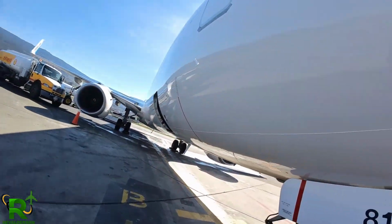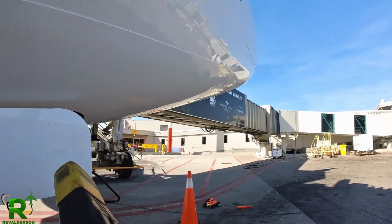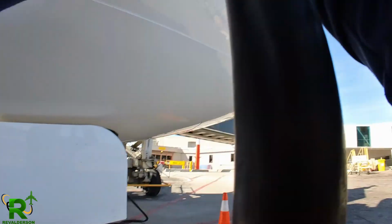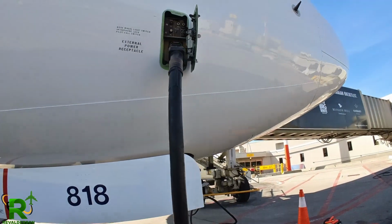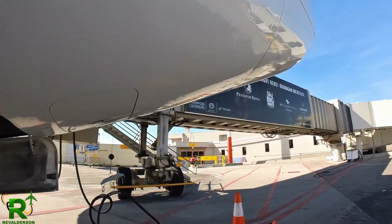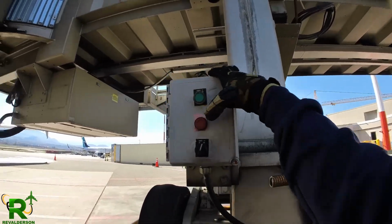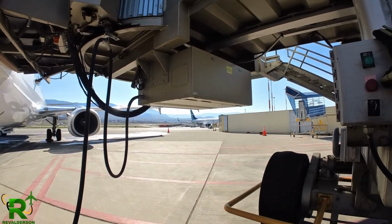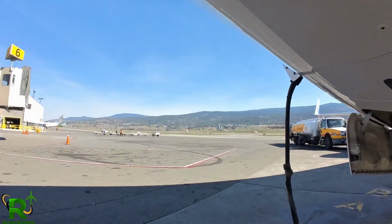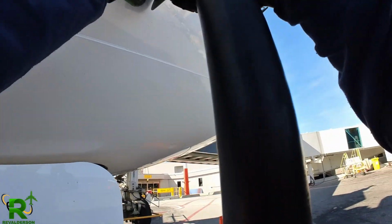I'd say about 70% of the time the pilots say that they don't need it. Okay, that's how it connects. Plug it up, and then we go and turn it on. So, power on. There's no light inside it. Let's start. I don't think this is working.